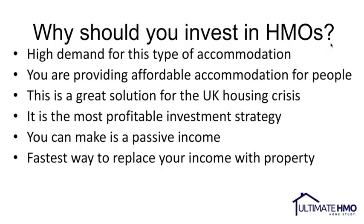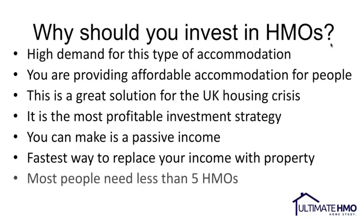So when you know how, you've got the right knowledge, support, and environment around you, it can be done very, very quickly. In fact, most people need probably less than 5 HMOs to replace their income. So you don't need lots and lots of properties. If you get the right kind of property, 5 is all you need.